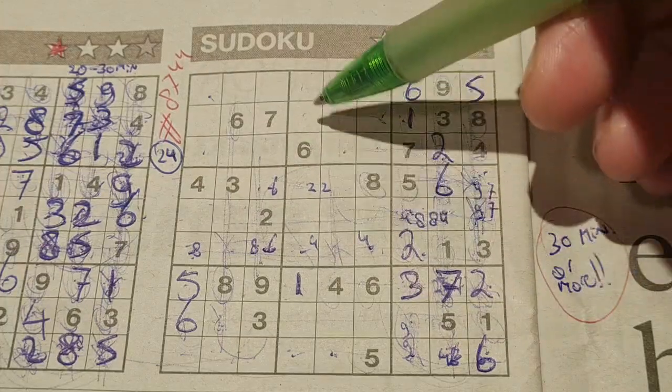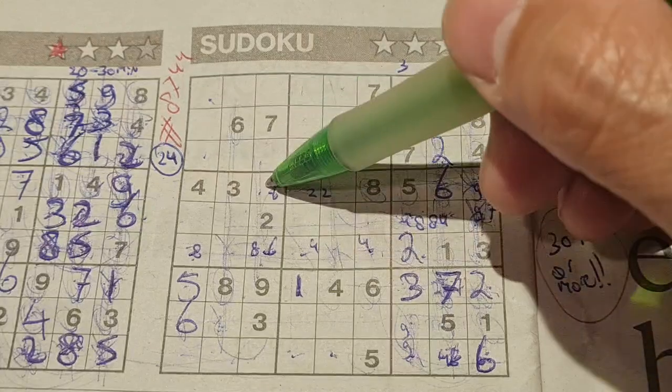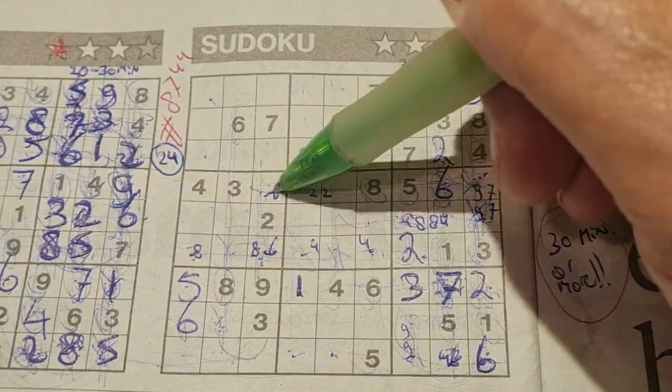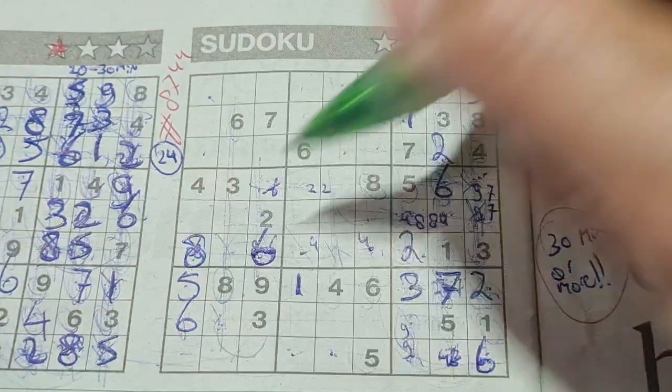Need a six here. Six in this column, six in that column, so the column between. Oh, wait. I marked those two boxes earlier with a six. We have a six in this row, so no six there. Six should be there. And I've eliminated here the eight, so the eight goes there.